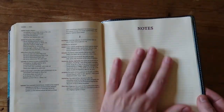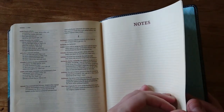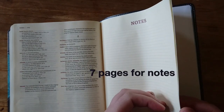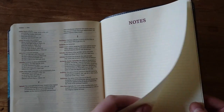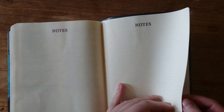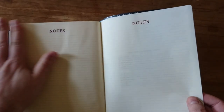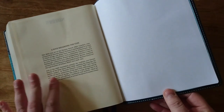And notes. We have ruled pages for notes in the back. Not many, just a few. But I think they're good to have for extensive notes that you may be working on the main text. There you go. And a note regarding the type used in this Bible.